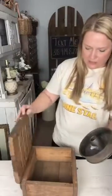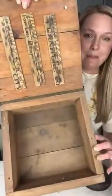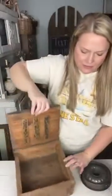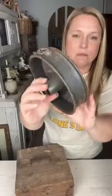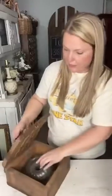All right, inside here is, oh, let me show you the inside of this. Isn't that cute? Look how that is made. I mean, just braced together and pieced together. I just love it. I love a good old primitive box. And I had never seen one of these bundt pans like this, the spring form. But look how cute that is. Isn't that so sweet? Stuff like this you can accessorize and decorate with, or you can just decorate in your kitchen, or I don't even know. It's just stuff I can't resist.